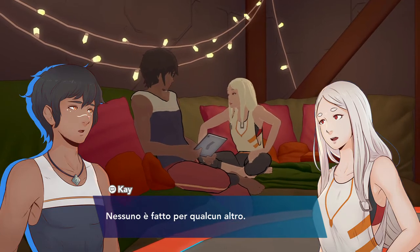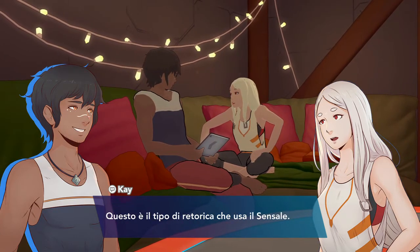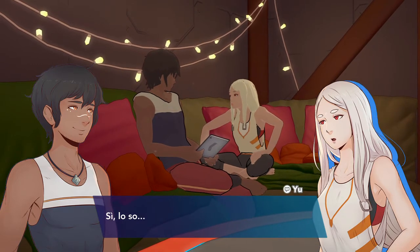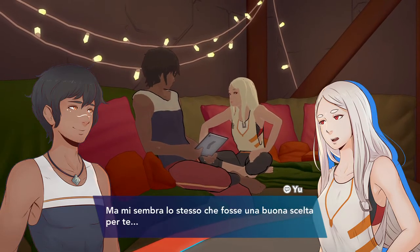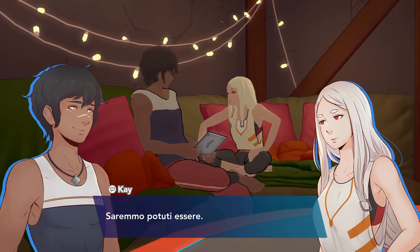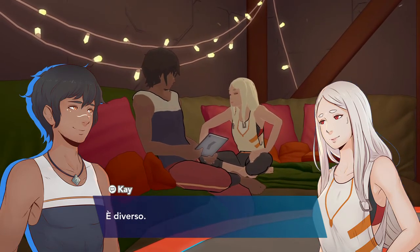No one is made for each other. That's the kind of rhetoric the matchmaker uses. Yeah. Yeah, I know. But it still looks to me like that was a blooting good pick. You'd make a great couple. Might have made. There's a difference.